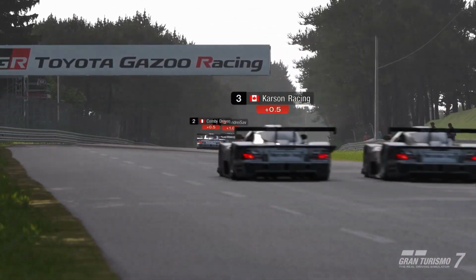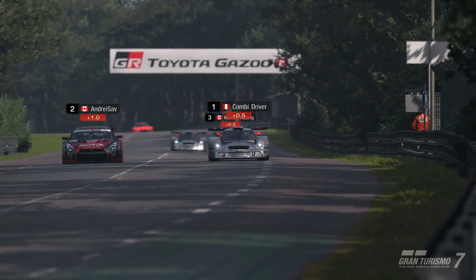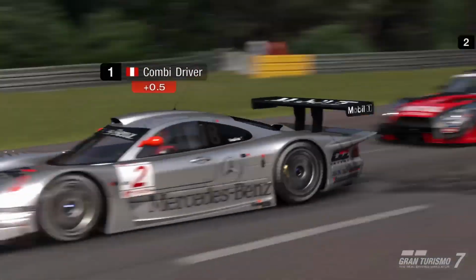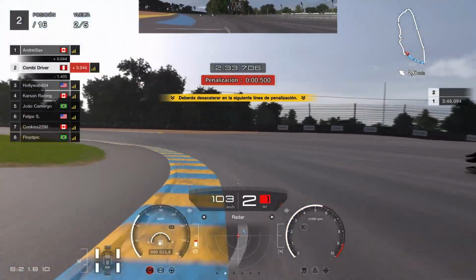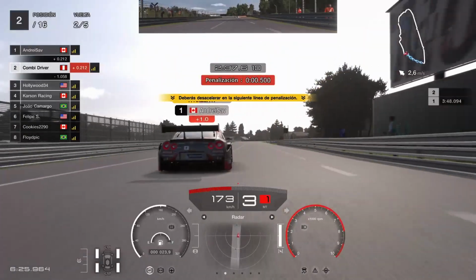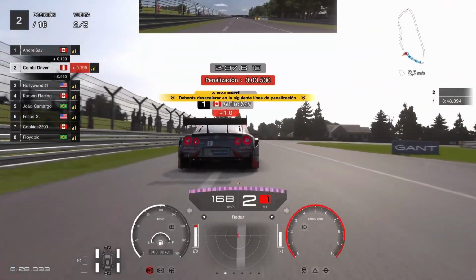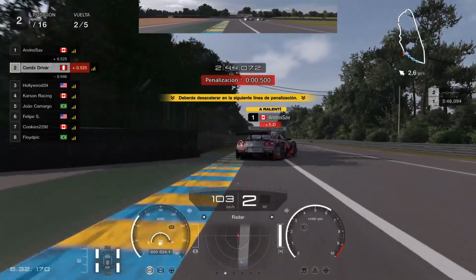It's just amazing. We are reaching over 300 kilometers an hour into Indianapolis. Again, same defensive maneuver, and now he gets a better exit into Arnage. But even if he gets in front, we are going to get that position back, as he gets a 1 second penalty and I am just half of it.